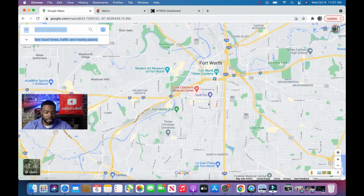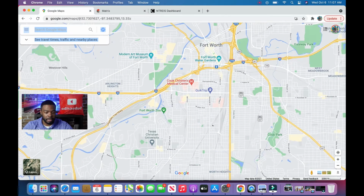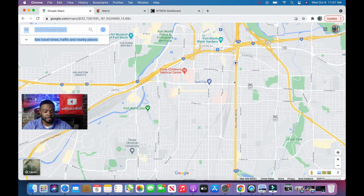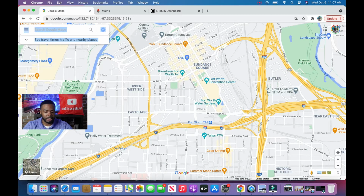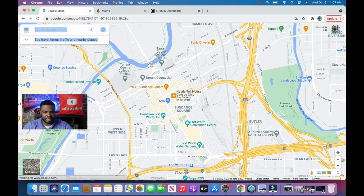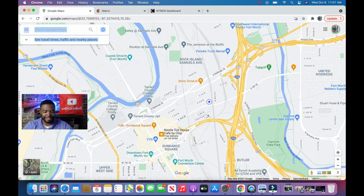So this is downtown Fort Worth. I-30 and I-35 intersect to go through downtown Fort Worth. So within downtown Fort Worth, you have the Fort Worth Water Gardens. Let me zoom in. You have Sundance Square. That is like the main attraction of downtown Fort Worth. A ton of events going on over there. What else is in downtown Fort Worth? That's pretty much it, honestly.